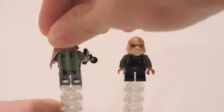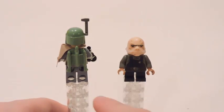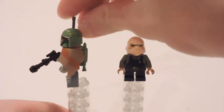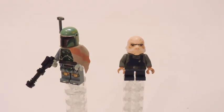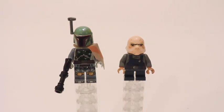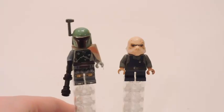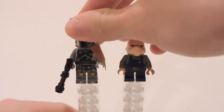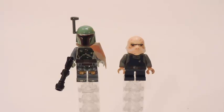Now, I'm not going to take off the jetpack. I was about to, but you guys probably already know what the back looks like. It's pretty much the same exact torso as we got in the UCS Slave 1, so I don't think I really need to show you that. The only major difference you can really see easily is that he doesn't have his arm print. But I'm not going to count this as a brand new minifigure because we got this Boba Fett before in other sets, like the UCS Slave 1 and the Desert Skiff from 2012, if I recall. So that's Boba Fett, guys.